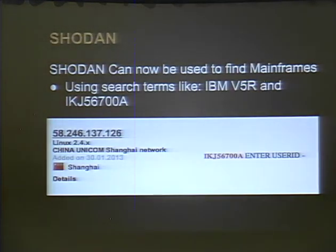After a while, I thought, surely there must be mainframes available on the internet, right? So I started using Shodan, and I found nothing. I couldn't find anything. So I made a little tweet saying I can't find any mainframes on Shodan, and the creator of Shodan tweeted back and said, what are you looking for? We started emailing back and forth, and then he added to Shodan to start looking at port 23 and port 992 and some of the default ports that mainframes use.